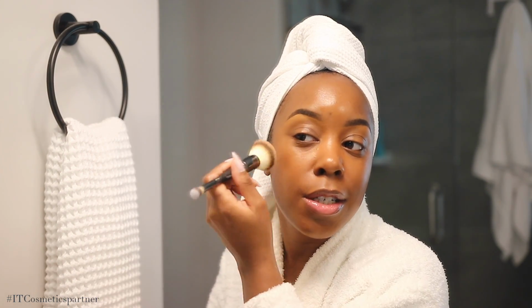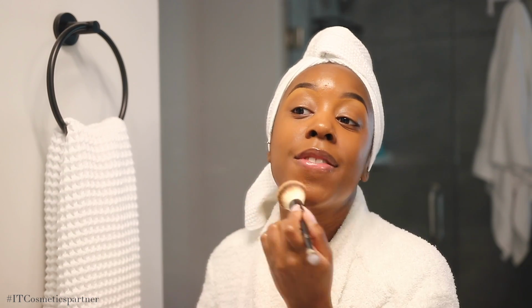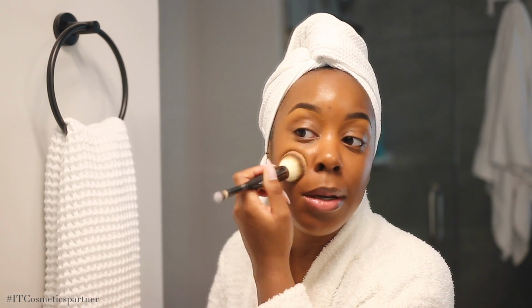So I'm gonna take the sponge and just kind of go over the face, but this is how it looks, you guys. So natural. It's crazy. And the color is perfect. Again, this is in the shade Deep.